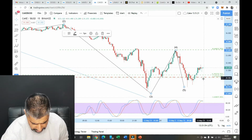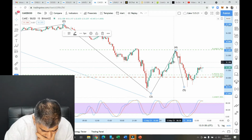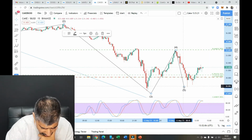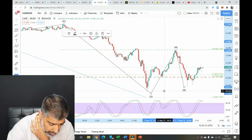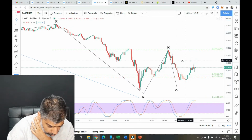Let's just see what we can see. If there's anything of value here. Yeah, it looks like a 1, 2, 3, potential ABC of a 4, and then we might see a final leg of a wave 5. And if that's the case, in technical terms, it'd be like a double bottom, which is quite common when the wave 4 pulls back this deep.